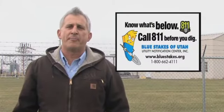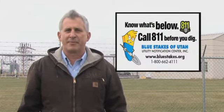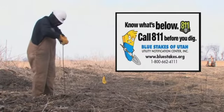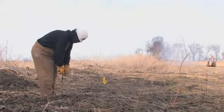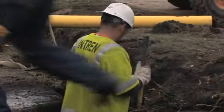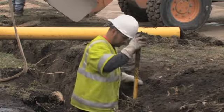Once a pipeline operator receives the message from the one-call center that excavation is going to take place near the pipeline, they'll send out technicians with electronic instruments and probes to verify the exact location of the pipeline. All state damage prevention laws require the use of hand digging within a certain buffer zone from the pipeline. Pipeline personnel present at excavations near the pipeline will insist on hand digging that will not damage pipeline coating.